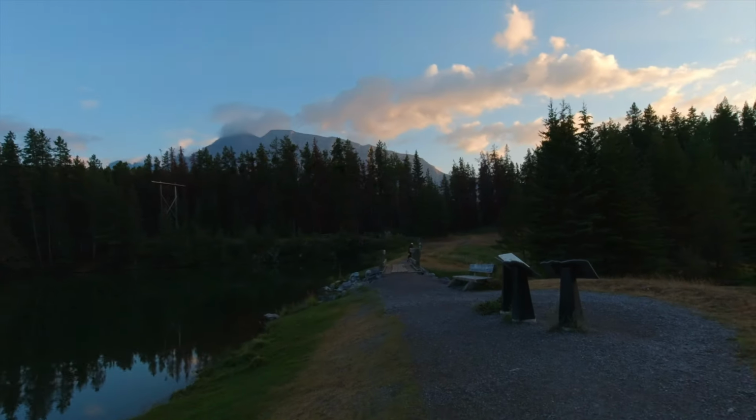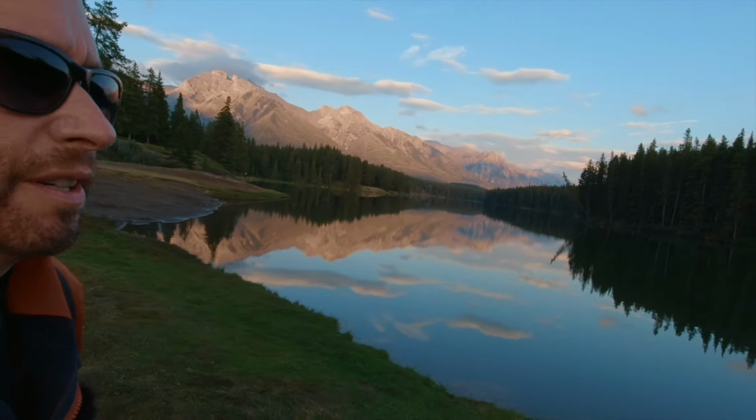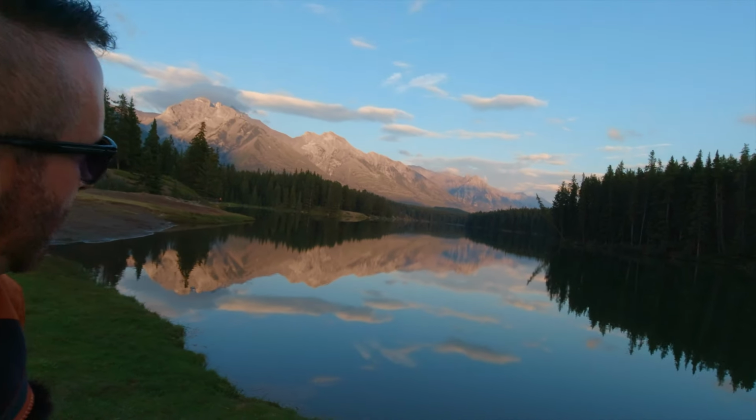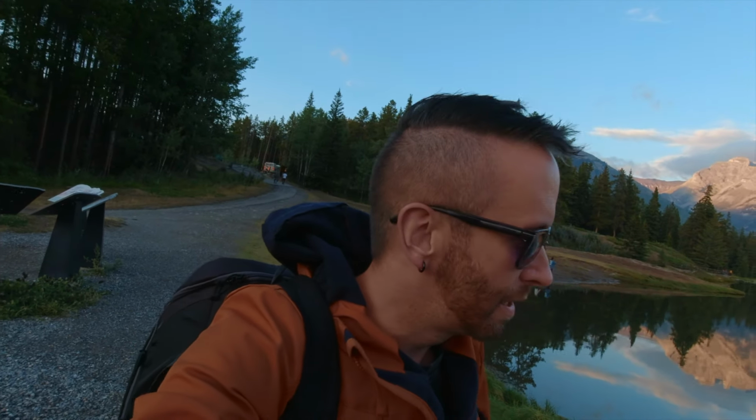So I'm just gonna make my way to the other side of this little bridge that's here. Want to see if I can get more of the mountains and the reflection here, which I think I can. So hopefully I can get a nice composition here with the mountains. I'm gonna set up right here and I'll show you the shot once I get set up.